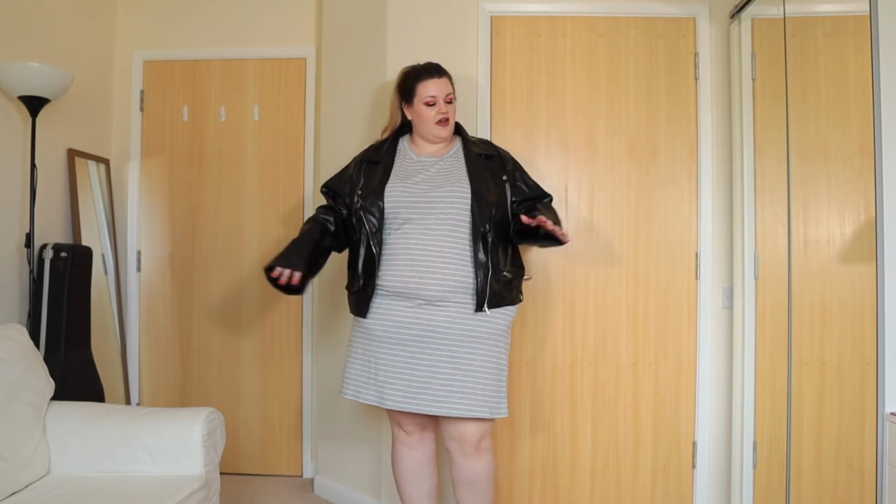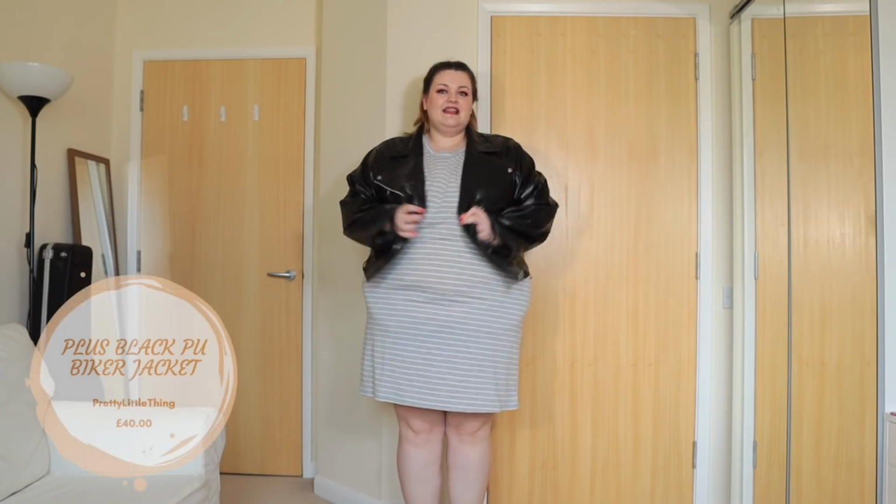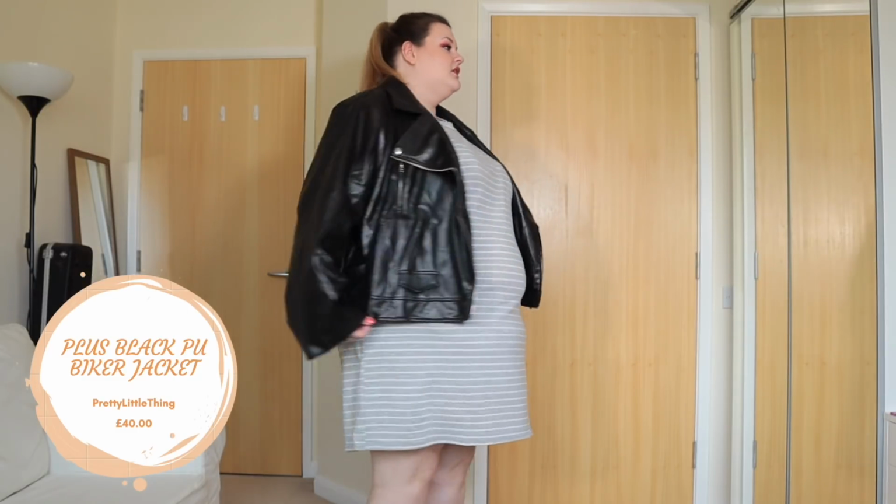So whilst I've got this dress on, I thought I would show you the first of two jackets that I picked to try. And this first one is this leather look jacket. I'll show you the back.